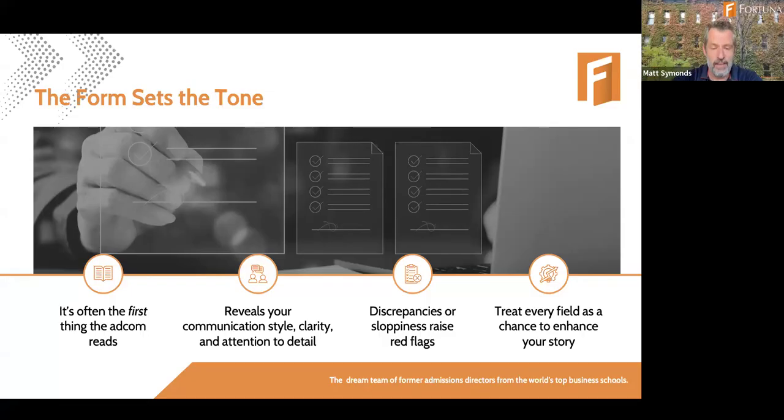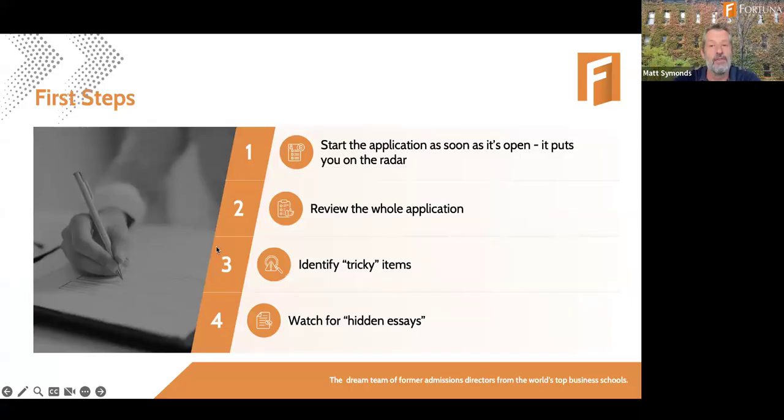Setting the tone and giving yourself the time. Some of our colleagues describe the mini essays that you might find in these different application forms. And perhaps that's also one of the reasons you don't want to be caught on the back foot the night before deadlines, when they've suddenly asked you for 150 words on your post-MBA career goals.